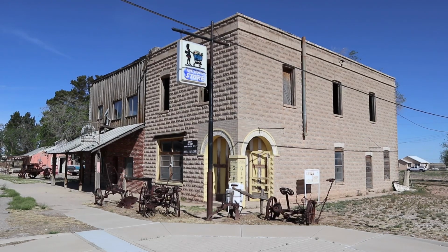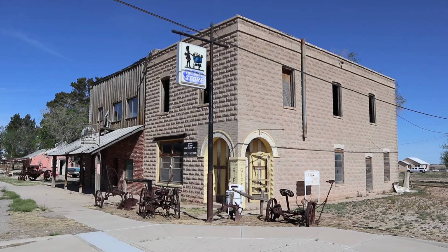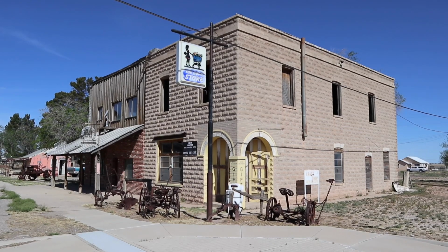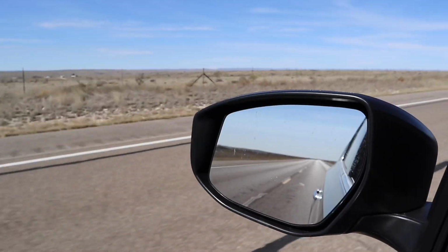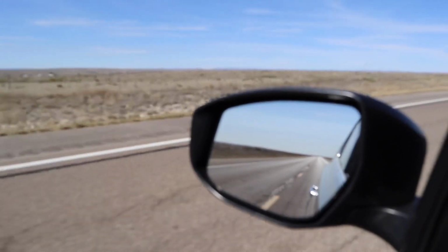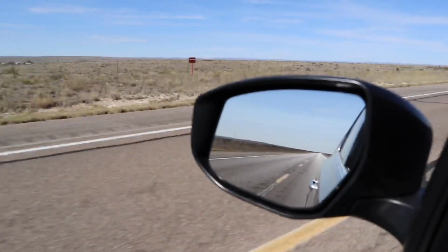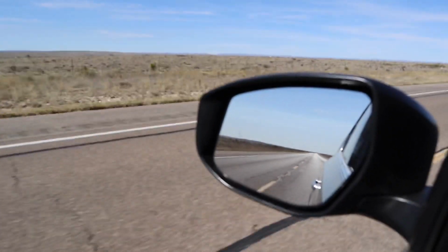You can kind of see the architecture starting to change. This is called the Hope Store. It's also a craft shop in there. There wasn't a whole lot back there. That was the community of Hope, about the only business in town, as best I could tell.